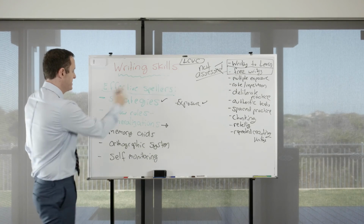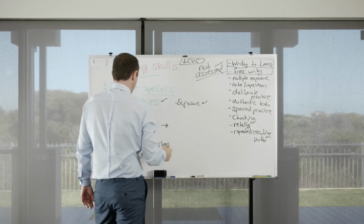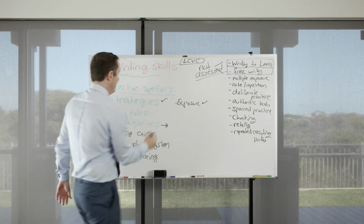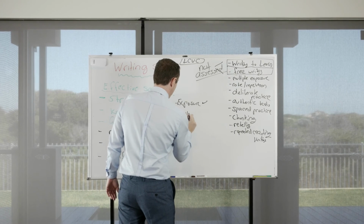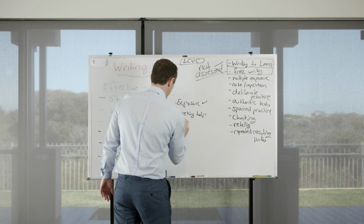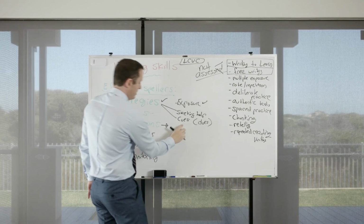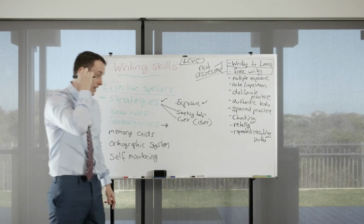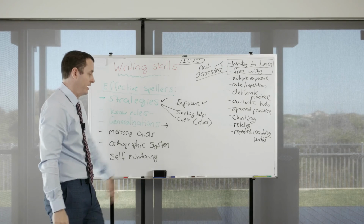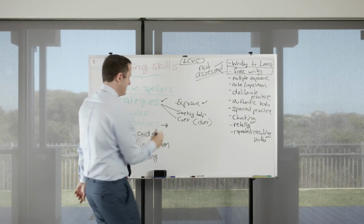Okay, so effective spellers know a bunch of strategies such as dividing words down, sounding words out, and seeking help. Other strategies, let's write some out, and this is what you can teach them. So seeking help, cues, and cues are like clues. That's C-U-E-S. I just think of them like clues, C-L-U-E-S. So clues are like cues: looking at the image, looking at the other words in the sentence, having a guess, all this kind of stuff.